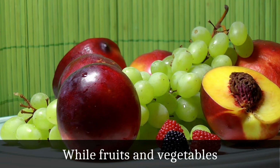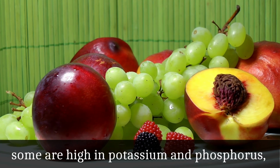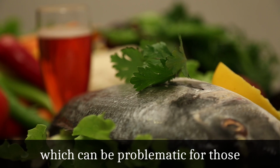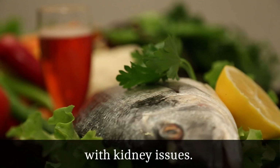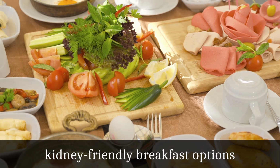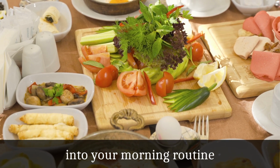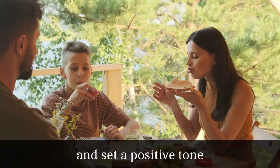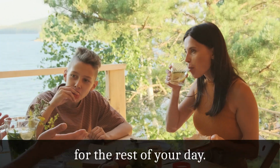While fruits and vegetables are generally healthy, some are high in potassium and phosphorus, which can be problematic for those with kidney issues. Choose options that are lower in these minerals. Incorporating these kidney-friendly breakfast options into your morning routine can help you maintain optimal kidney health and set a positive tone for the rest of your day.